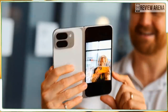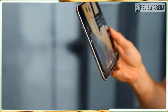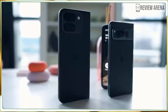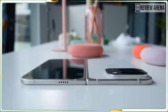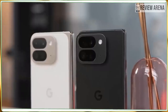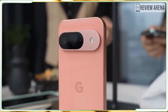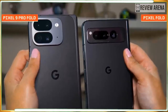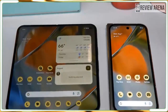The aspect ratio that didn't work for some popular apps like Instagram, two large black bezels around the main screen, and the phone's inability to lie completely flat when unfolded are mercifully gone. Google's new Fold is taller, much thinner, and noticeably lighter than its first attempt, where the Pixel Fold reminded me, and not necessarily in a good way, of Microsoft's failed Duo device. The new Pixel 9 Pro Fold reminds me of a flagship Pixel 8.